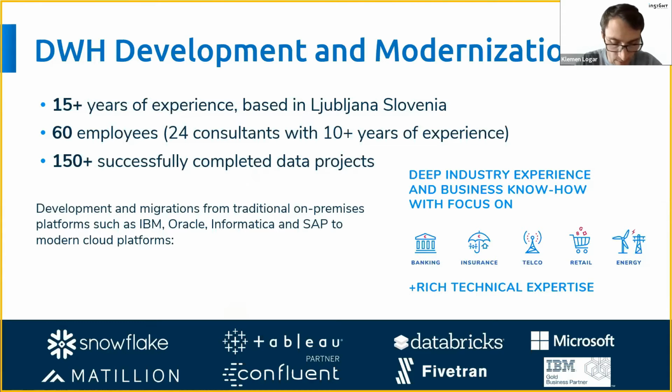For all of you that don't know our company yet, just a short introduction. We have been on the market for 11 years as a separate entity, but most of the colleagues have 15 plus years of experience in the data landscape: engineering, consulting, development. We're based in Ljubljana, Slovenia. We have 60 employees already, around 50 consultants and data engineers, and the rest are back office and the sales and marketing team that I'm part of as well. So far we have done more than 150 successful projects.